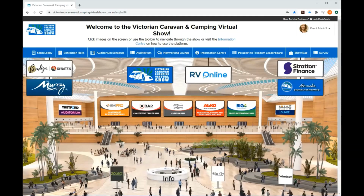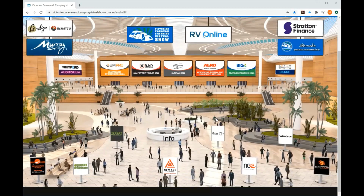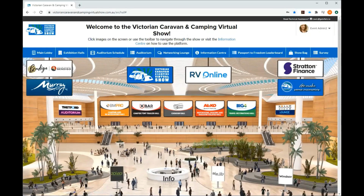Once you're inside the show, what you end up in is the main lobby. So you can see here, obviously, an impressive lobby area, and you can scroll down and you've got some banners down the bottom as well. So probably what we wanted to do to start off with was show you a couple of things around what you can do here and how it all works.